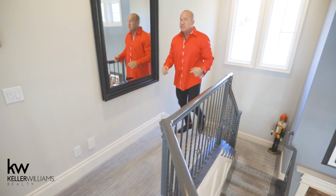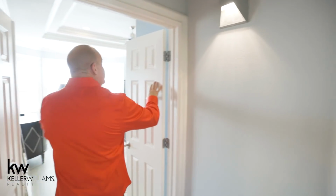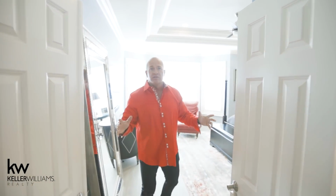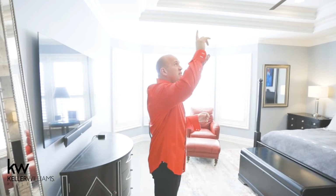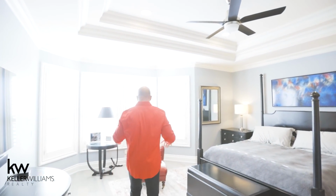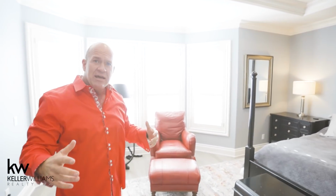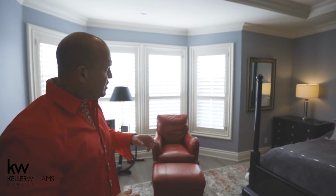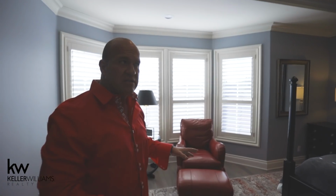Okay, I just mentioned the upstairs. Watch this. Double door entry into our master suite. Master suite is spectacular. Look at the ceiling detail. Stepped up ceiling with crown molding, sitting area over here. And if you look, peek through the windows, you can see why the master bedroom's upstairs. Because through those windows, we have really pretty hilltop views in the distance.